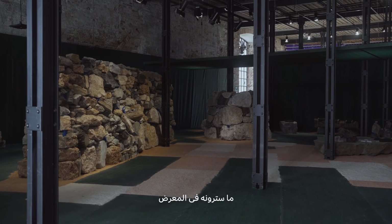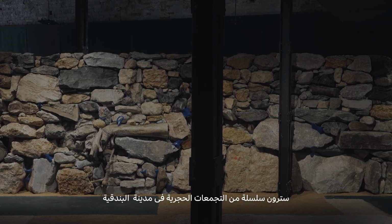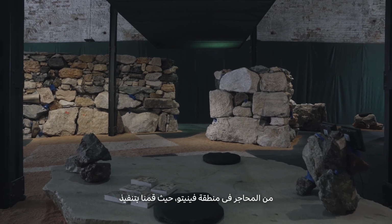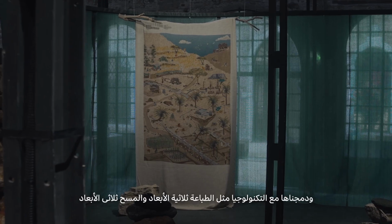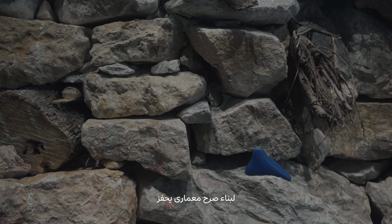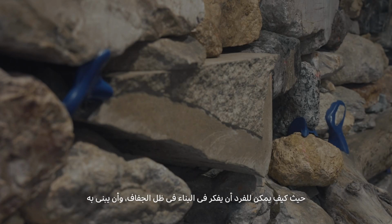So what one will see in the exhibition at Venice is a series of stone assemblies constructed from stone that was sourced from quarries around the Veneto region, in which we've deployed the building tactics that we've observed from Al Hajar Mountains, integrated them with technologies such as 3D printing and 3D scanning to build an architectural assembly that provokes how one can think about building in, with, and for aridity.